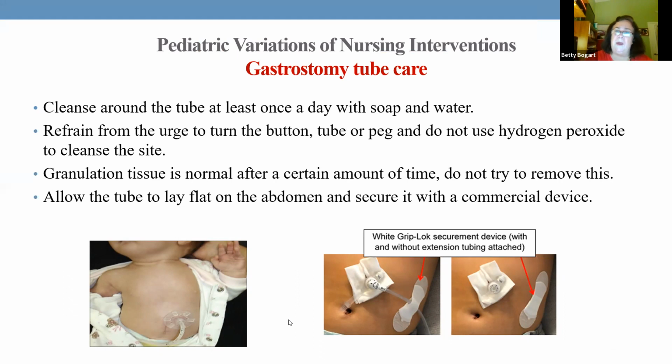Now, when we're doing care on these children, we need to clean it with soap and water. That's it, at least once a day. Don't turn it, no peroxide. And we just want to keep it secure to the abdomen, and that's all we need to do for it.